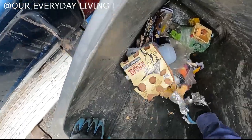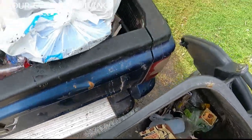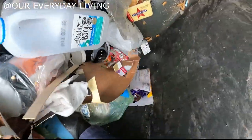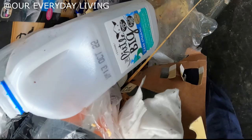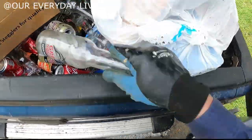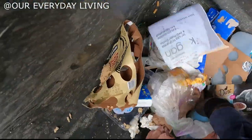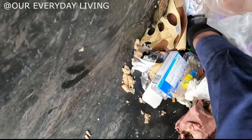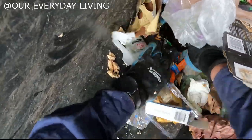That out of there. That's just yuck. Gross, gross, gross. Nothing else. See, there's a bottle down there. I'll take that one. Another one there. Another cup, actually. Think about that soup.